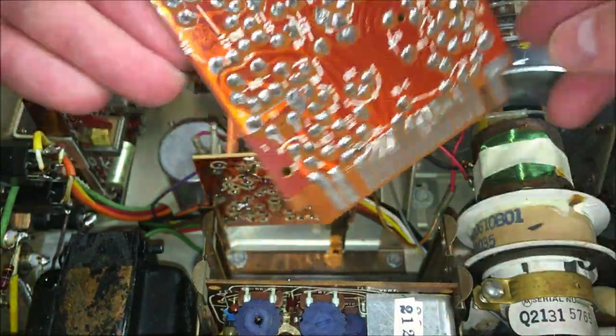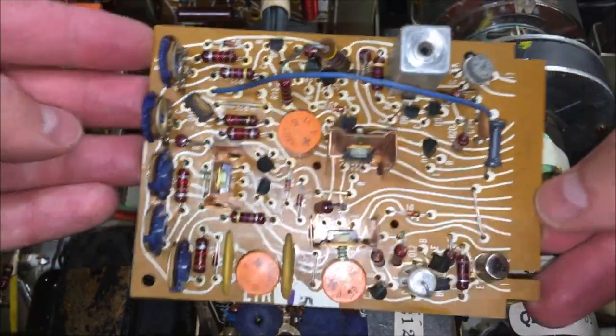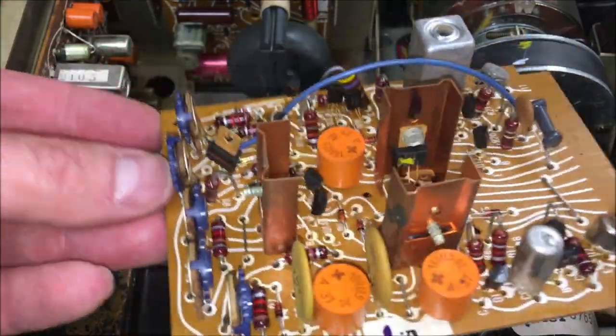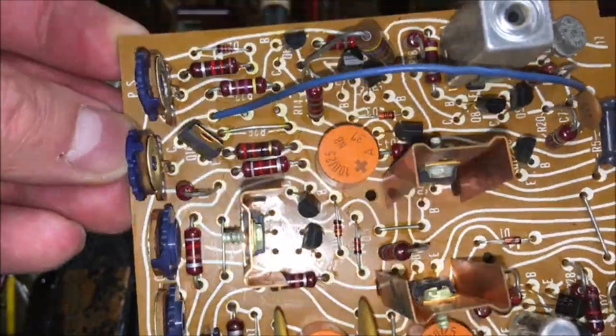This particular machine just has this old vintage smell to it. Just kind of smells like grandma's basement or something. It's really, really interesting. So here's a close-up of one of those boards. You can kind of take a look at what's going on there.